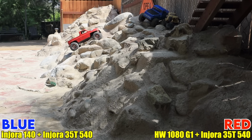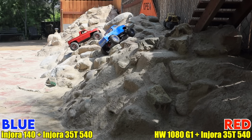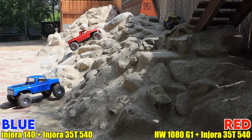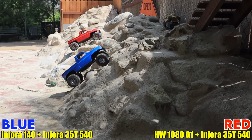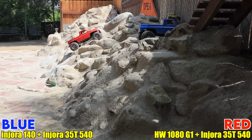Auto crawl. Point it, shoot it. So yeah, it is out there, I think. I think there is a very valid and viable option under $50. The science is not done. The science will and shall continue, but we've got a bunch of 35s that we need to test.